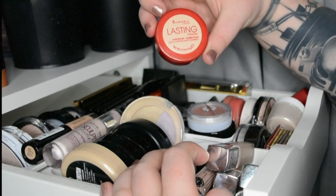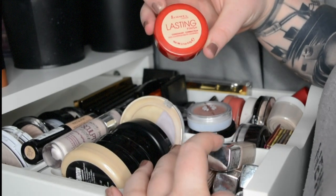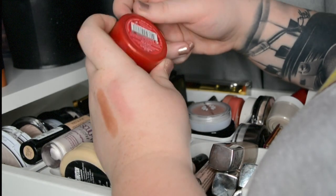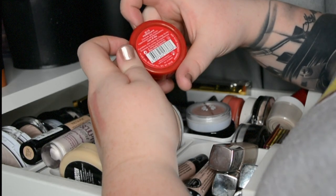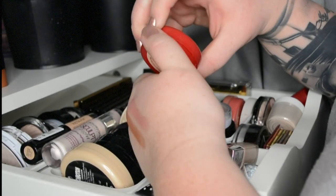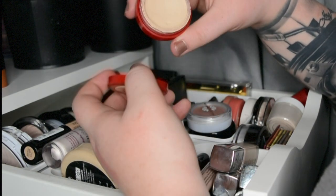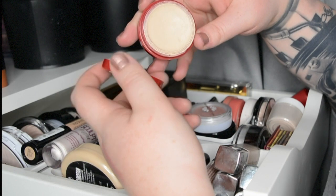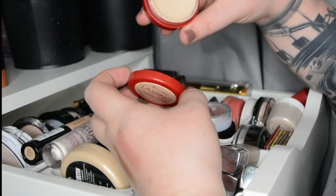And then I have the Rimmel Lasting Finish Concealer. Now, I don't actually use this. Well, I do use it as a concealer. This one's in, again, O10 Porcelain. I pretty much use this just to conceal over my face. It's very well loved. But I never seem to be able to hit pan on this.